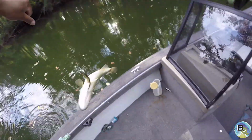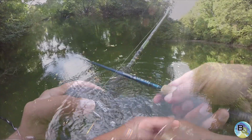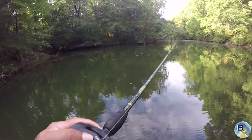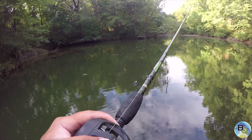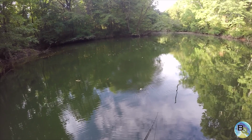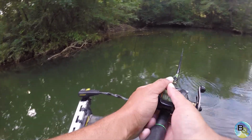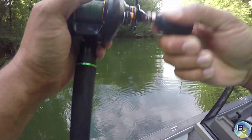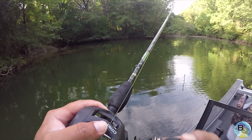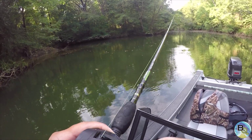Not bad. Not bad. Ooh, 2-pounder. Cool. Giant rockfish. Golly.